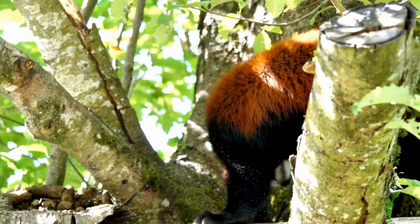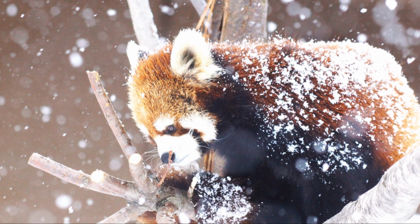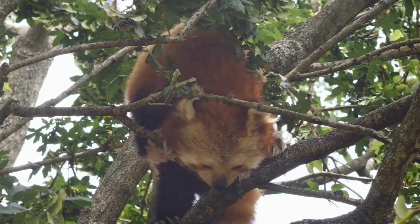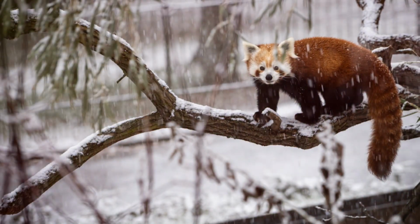It's no surprise that red pandas have become internet sensations. Videos of their snowy antics go viral. Their cuteness and playful behavior capture hearts worldwide. These videos raise awareness about this amazing species. They inspire people to learn more about red panda conservation.